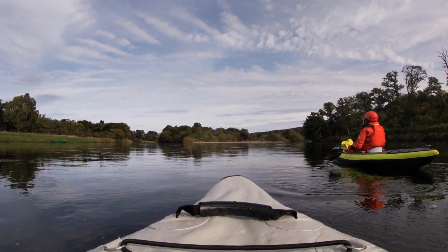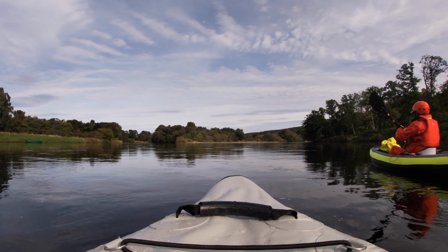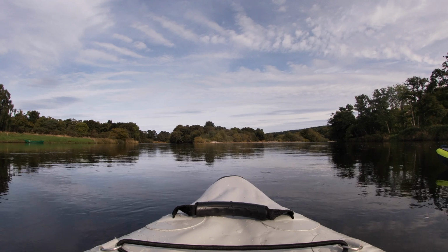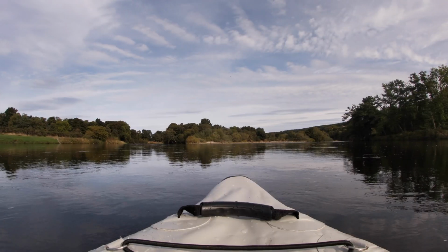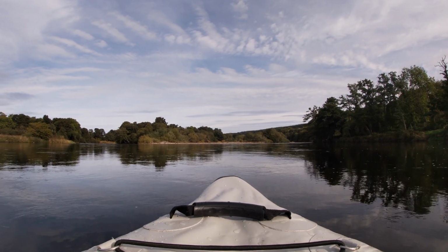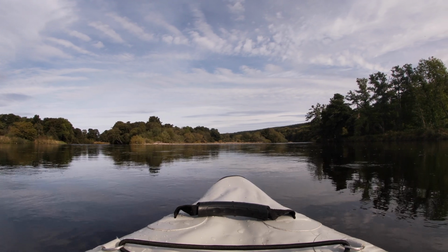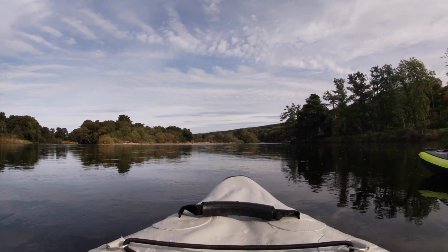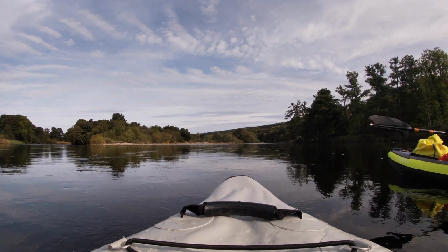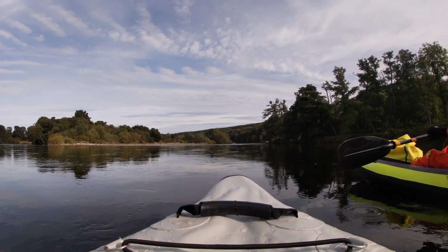Oh, I can go either way. Oh, that looks a bit rough on the right as well. See that? Yeah. That looks quite interesting on both sides. I'll follow you, mate, whatever you fancy. But both of them look quite fast. Where it's hitting this island, it's picking up speed on both sides, I think. Right, right. Yeah, let's go right. I don't know why. Because left looks like the safer bet. Sorry? Well, let's go right.